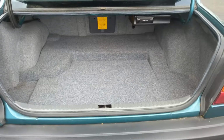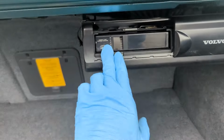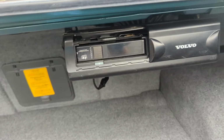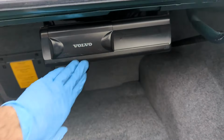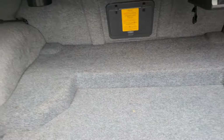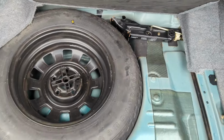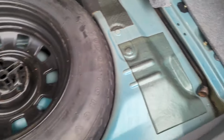The trunk is very, very clean and the vehicle comes with a factory Volvo CD changer, and it doesn't work, so it will need to be looked at. It does have a spare tire and a jack, and there is a wrench.